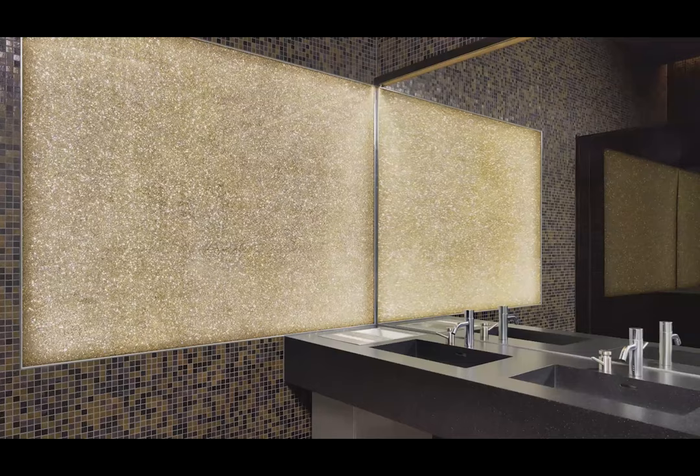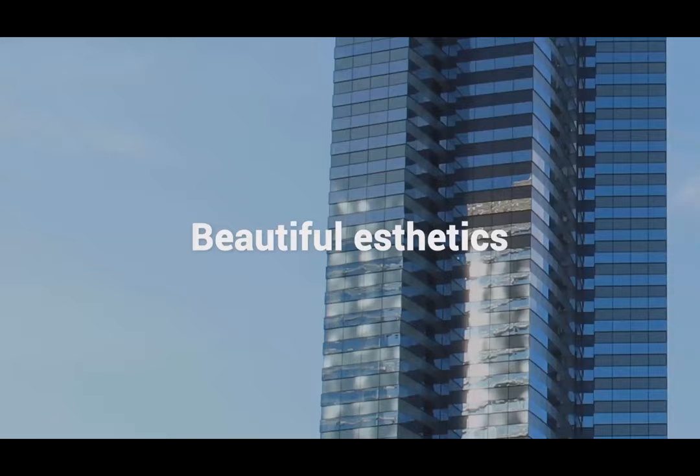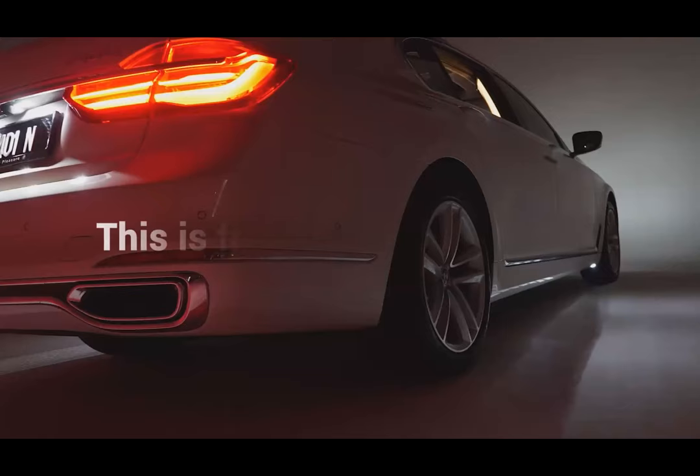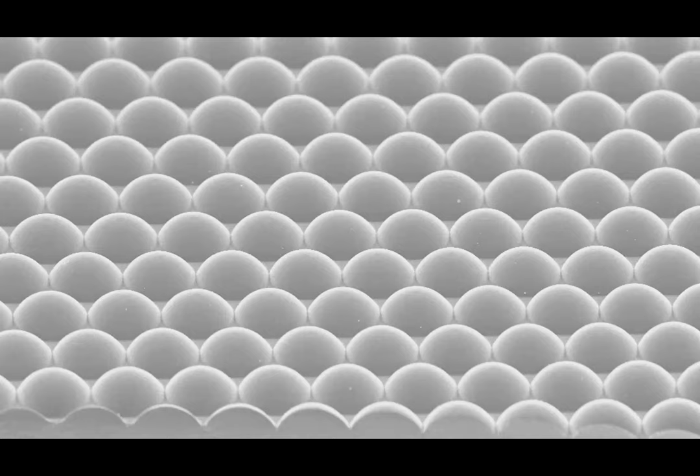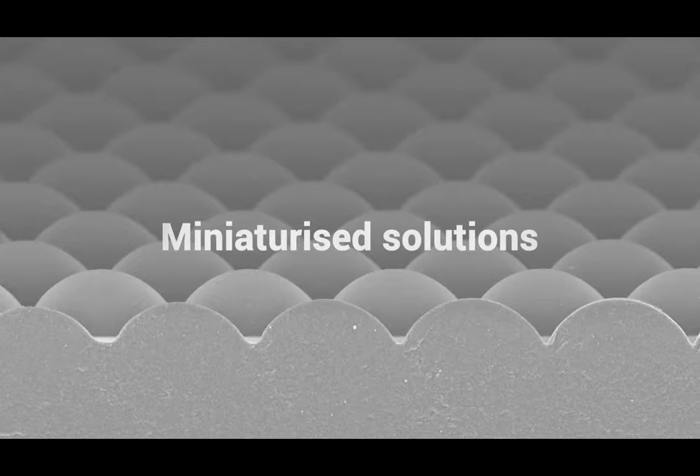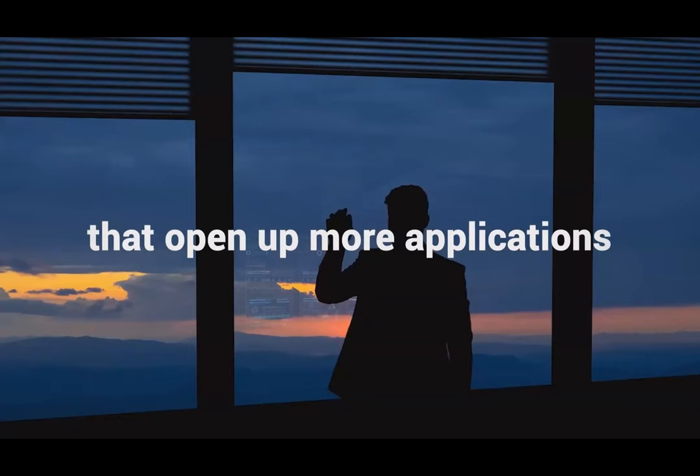Or improving your home with luxury and smart windows. That is the power of freeform MicroOptics. The ability to create optical shapes in any form you want, completely miniaturized for perfect integration. Opening up new opportunities for security and branding, optical communications, consumer electronics, and more.